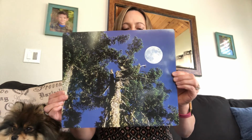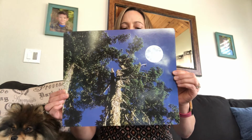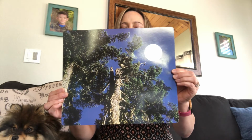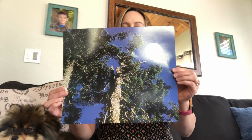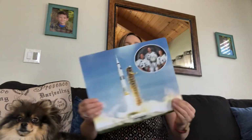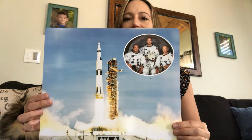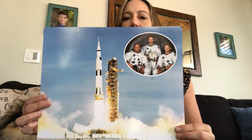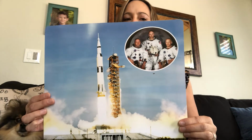The moon looks smaller than a cloud because clouds are closer to us than the moon. And the moon looks bigger than a star because the stars are much farther away. Okay, so now we're going to go on to the next card. Somebody got them out of order. All right, next one. Okay, we see a space shuttle lifting off. We see some astronauts.